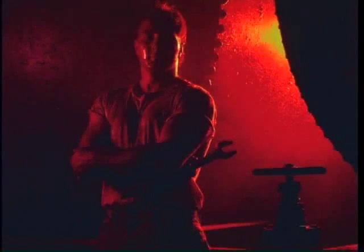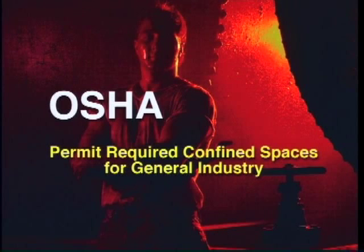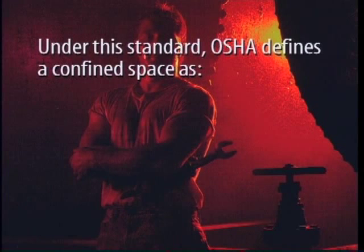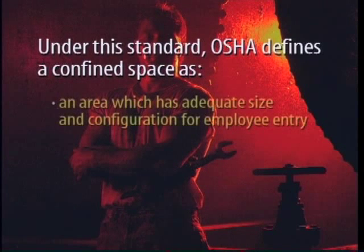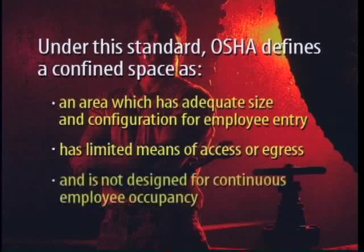Each year, fatalities and serious injuries occur because confined space entries are sanctioned without proper training, planning, and use of protective equipment. It was not until the Occupational Safety and Health Administration's ruling on permit-required confined spaces for general industry that safety procedures for confined spaces were made mandatory. Under this standard, OSHA defines a confined space as an area which has adequate size and configuration for employee entry, has limited means of access or egress, and is not designed for continuous employee occupancy.